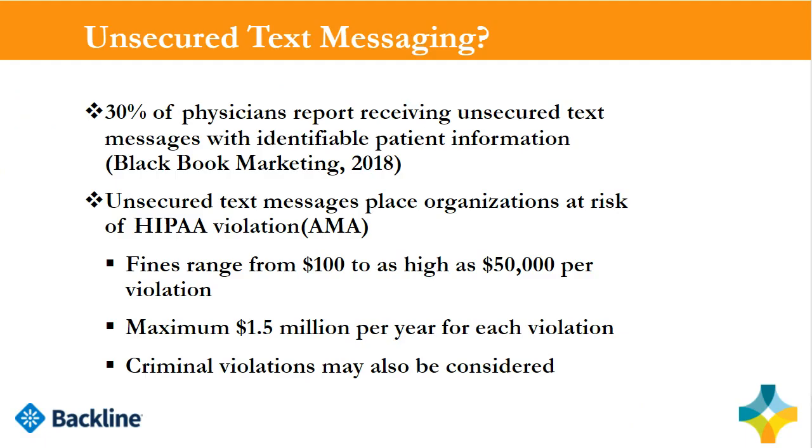So, what is the problem with normal unsecured text messaging? Well, the problem is just that: it's unsecured. Messages that include protected health information, PHI, can place individuals and organizations at risk for HIPAA violations. Fines can be pretty pricey for those violations. Fines can range anywhere from $100 to $50,000, with a max of $1.5 million per violation.